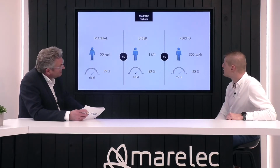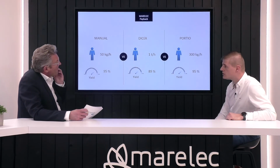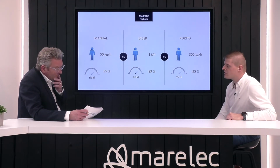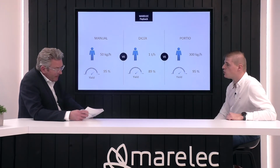Comparing to a dicer, you can see that the labor will actually be lower on a dicer. You can do 1 ton per hour per operator instead of the 300 kilo on our system. But then the yield will be 6% higher. The reason for that is that the dicer will use a grid where it will push the chicken fillet through. And on the sides of that grid, you will have small bits and pieces which will end up as trim instead of a usable cube.